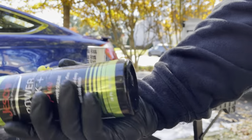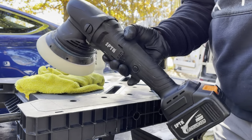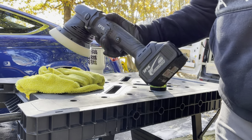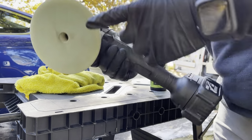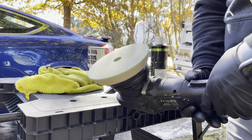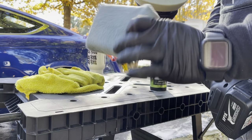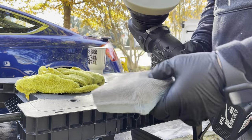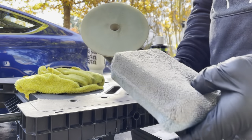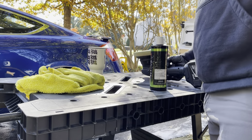So let's apply this one. I will be using my SPTA cordless polisher. This one here is a really nice one, and a Rupes white pad for the application. As well, I like to use a little applicator block for those tiny areas where I cannot get with this pad. So I always keep it on my detailer's helper.